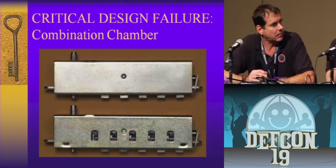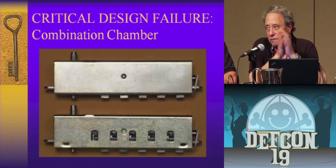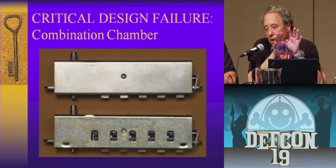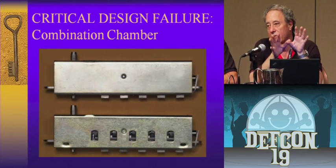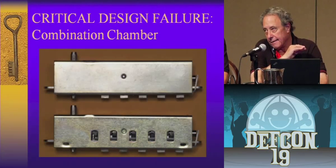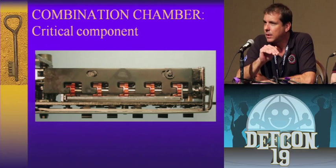Okay, so who's seen them at airports? They're everywhere. DOD, DOE, I got tons of mail from nuclear power plants. They want to know what the deal is, because we put out the video that it could be opened with a magnet. And they use that same chamber in some more residential style deadbolt.